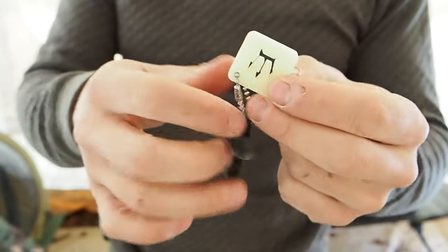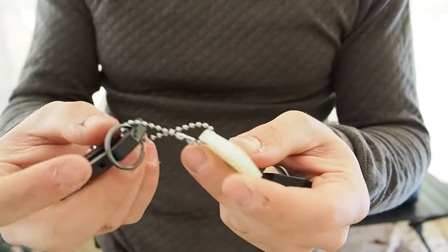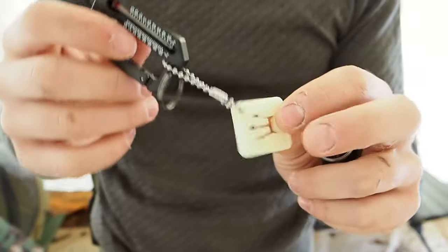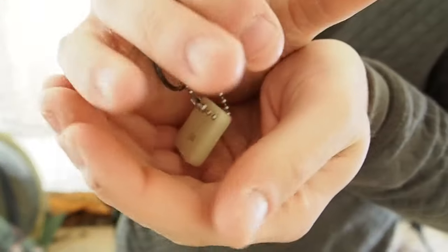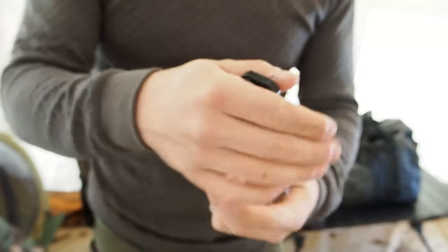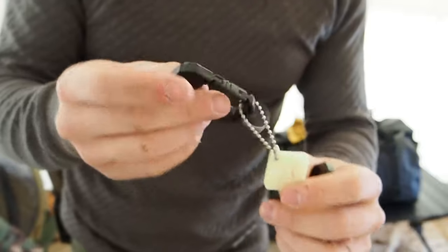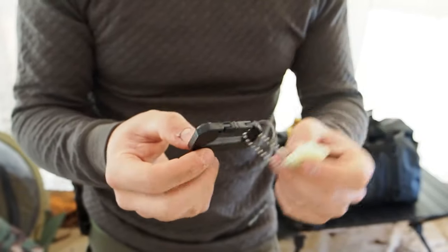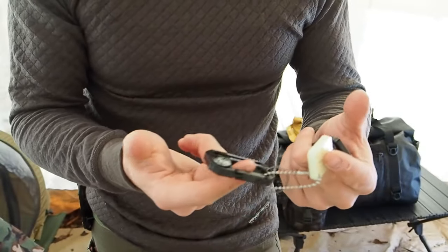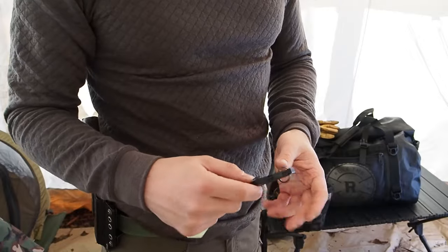And this right here is a glow in the dark keychain doohickey. It's been in my bag, so you probably can't really tell yet, but I'm going to leave this in the light to charge up. That way we can hang it in a tree once the sun starts going down, and it'll be super easy to locate this. Also, if I drop this little black thing in the snow, it can be pretty difficult to find, so it's a good way to keep track of that. And we'll leave one in here in the tent.